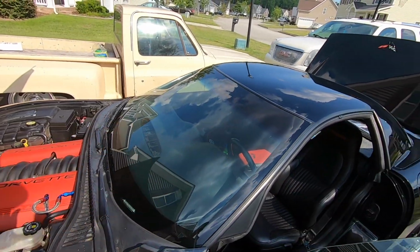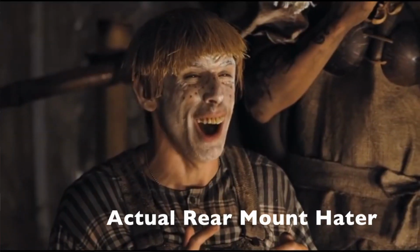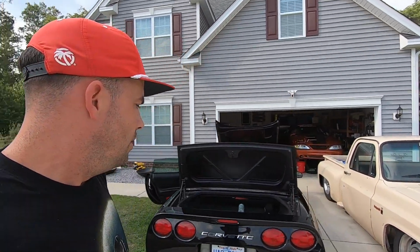So I really am strongly considering a rear mount turbo for it, as much as a lot of people are gonna say, don't do a rear mount turbo, it doesn't work very good. I don't care. Have you ever had to work on a Corvette? It sucks. Everything about working on a Corvette blows. So I don't wanna do it.